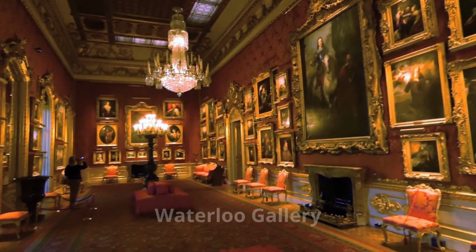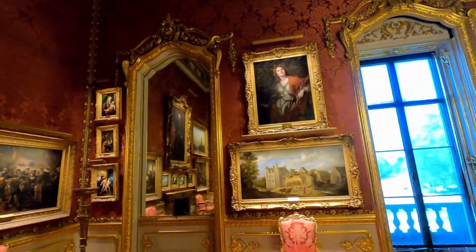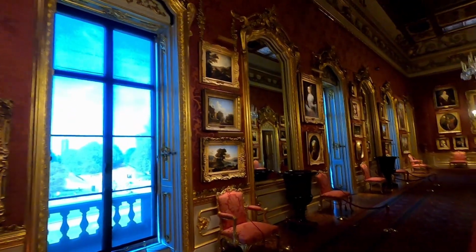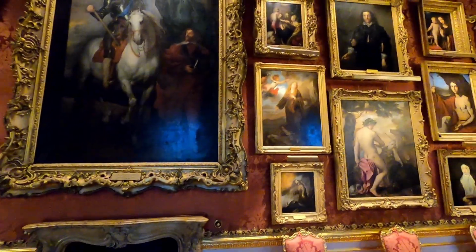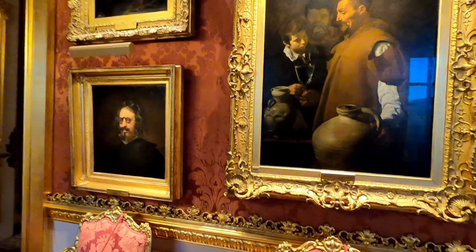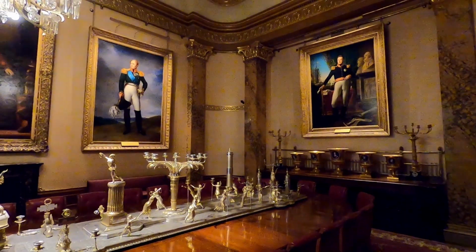This is the last extension that he built with the intention of providing a bigger space for his Waterloo banquet, because he needs to be able to seat around 80 people, and there's a space to hang pictures. So I mentioned earlier that Wellington was given this great gift of pictures from the Spanish after the end of the Peninsular War. Bruegel, Rubens, Velasquez, some very, very important artists are represented. So he holds a Waterloo banquet from 1820 right through until his death in 1852.